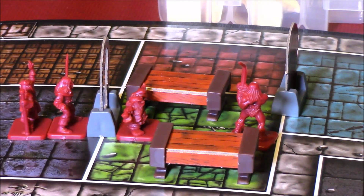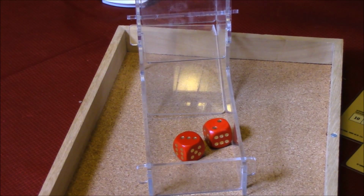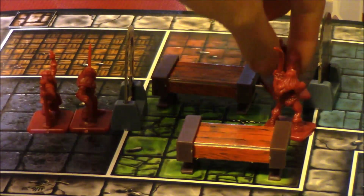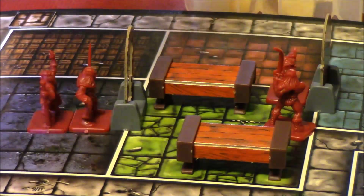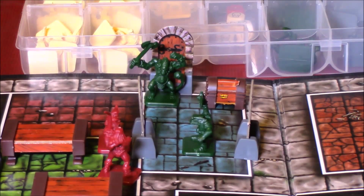Next, dwarf is up, so he is going to roll for movement first. He rolled a 5, which is great because the room is pretty small. So he's going to go 1, 2, 3, 4, 5. And open the door. Inside we have a treasure chest and some monsters. And there we have the room set up.